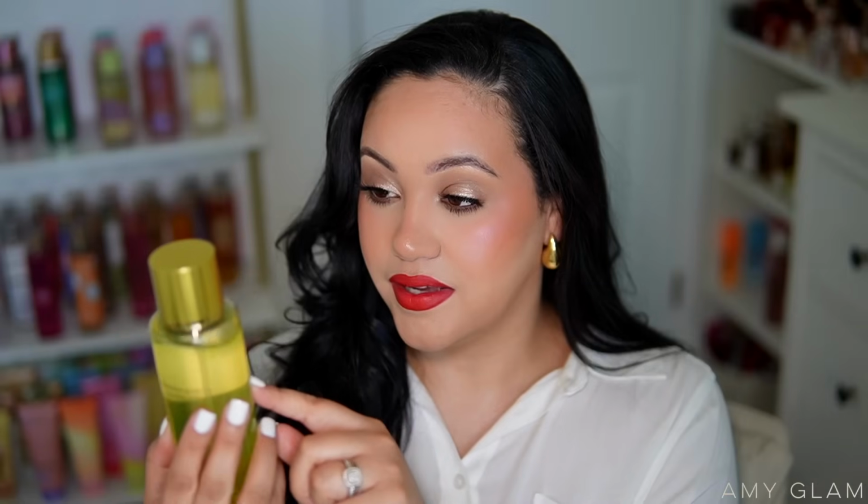I was not even that crazy about this one, but lately I have really been loving it. And these body mists are so hard to see any dents on them, but I have really been loving this one. I used it probably like 5 or 6 times out of the month, and that to me is quite a lot because I am testing products all month long.